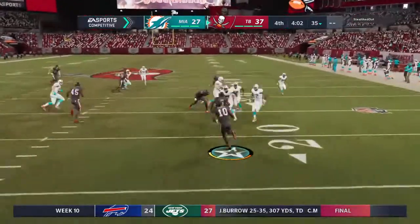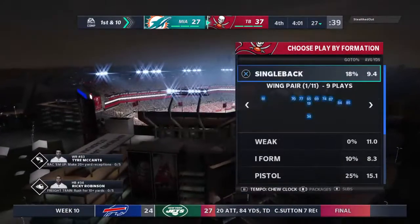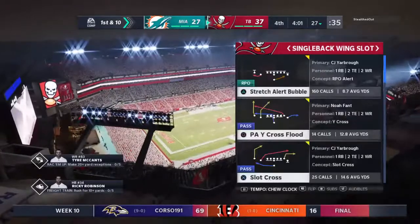Fielded just outside the goal line. And they'll get him down inside the 30 at the 27. 1st and 10 at their own 27-yard line.